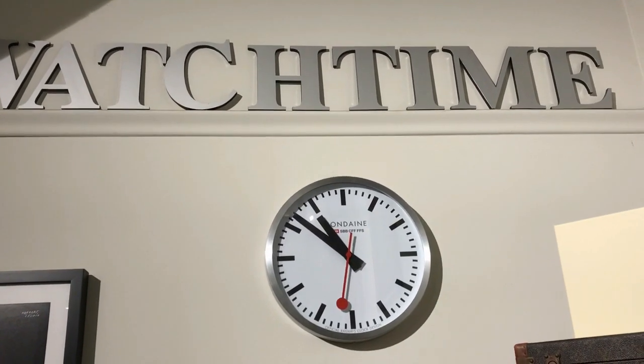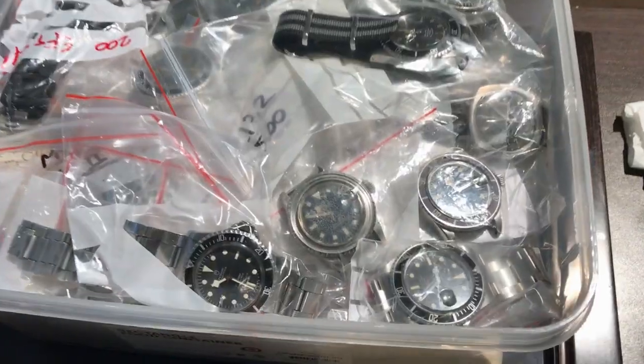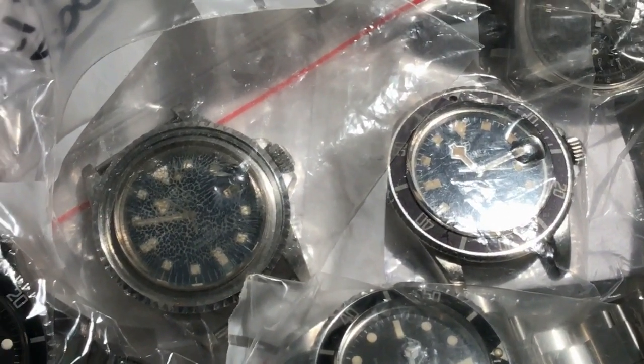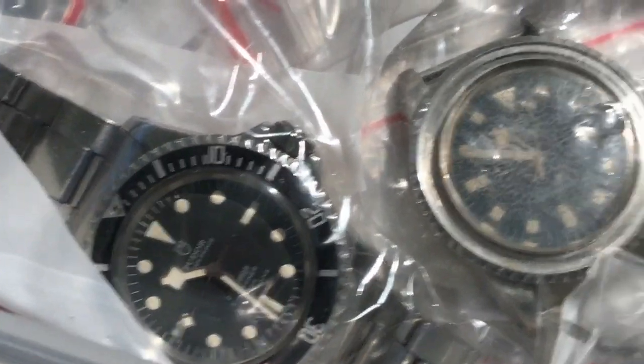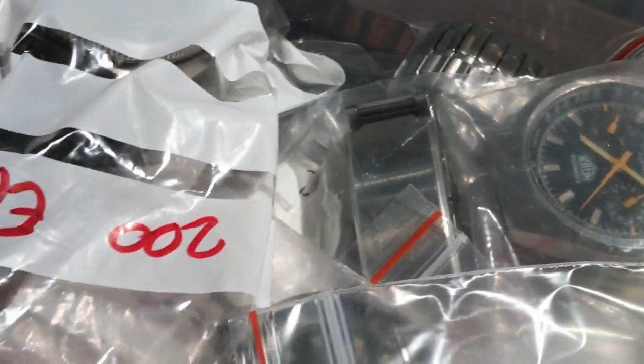This was a real teaser. Look at this, a box of vintage Tudors. Take a look at this, guys. If you're a vintage guy, a box full of Tudors. Vintage plastic Tudor snowflake, all vintage Tudors. I believe some of these pieces will be listed on their new vintage site. Just an amazing selection.